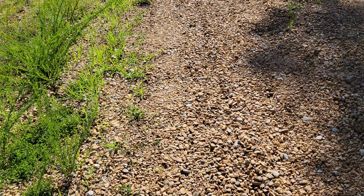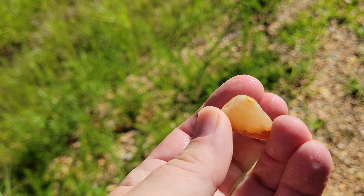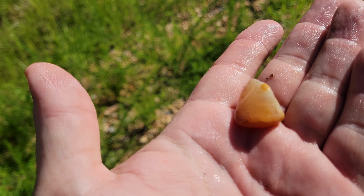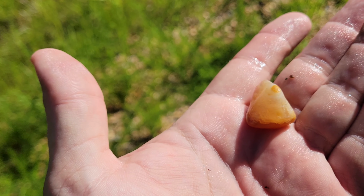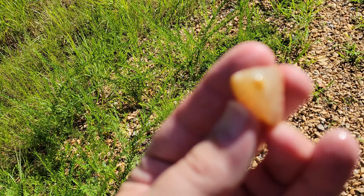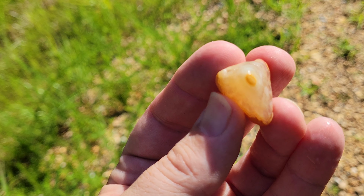Something you don't see every day. It's an agate pyramid. Keeps wanting to flip over though. It's a little triangular agate pyramid. It's not huge, but super cool. Come on, focus. There you go. It's looking at you.